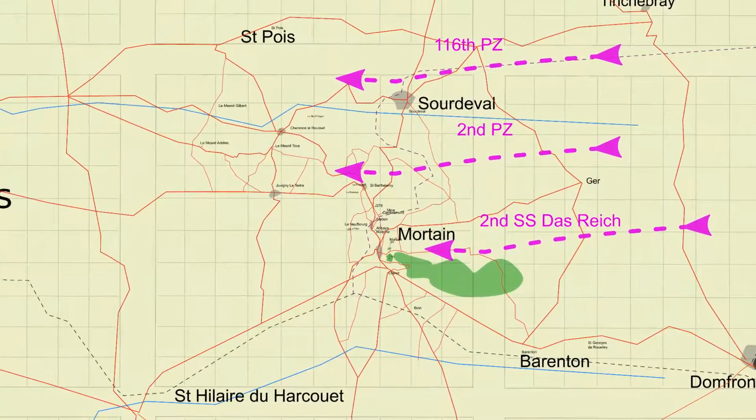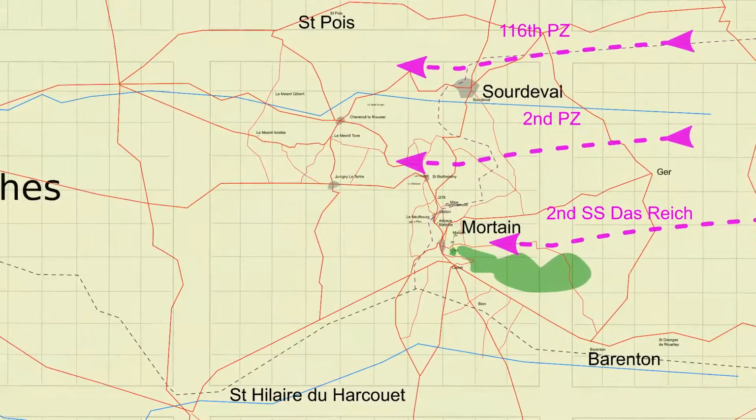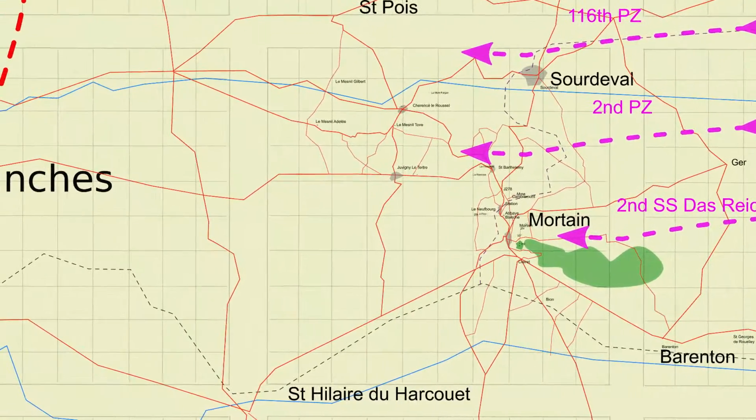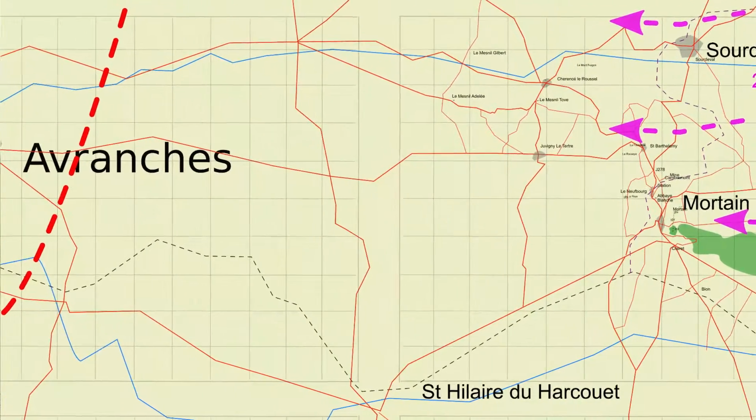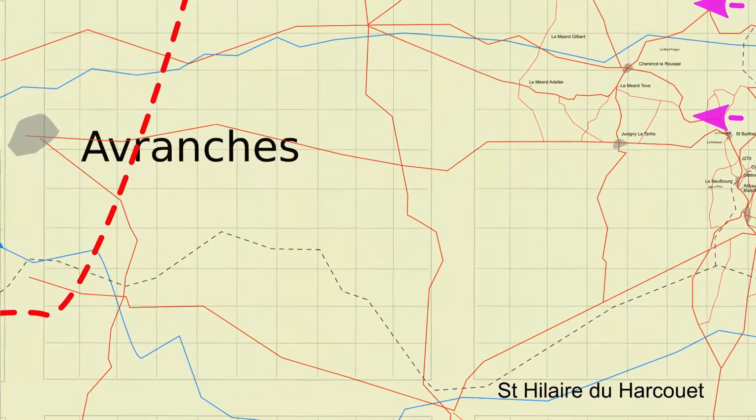Von Kluge had to try and stem this British breakout, and at the same time organised Operation Lüttich, which was to be a massed panzer attack against Avranches going through Mortain to cut off the American supplies and stop their breakout into Brittany.